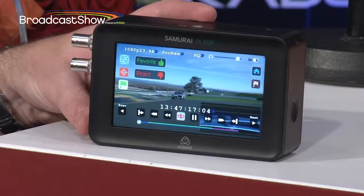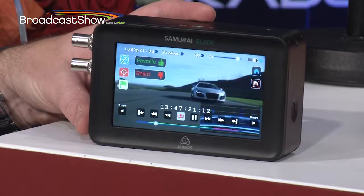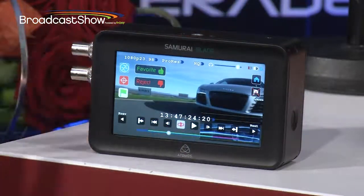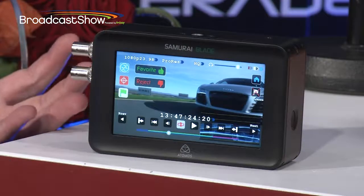Just give a little explanation of how that would work. So we've got a green flag down here, which shows us favorite and reject. What I'm doing here is playing back the footage. If I just pause that for a second, I can go frame by frame. So imagine I've just taken this shot. This is the workflow we recommend. Just taken the shot, I've hit play, I'm now in the clip.